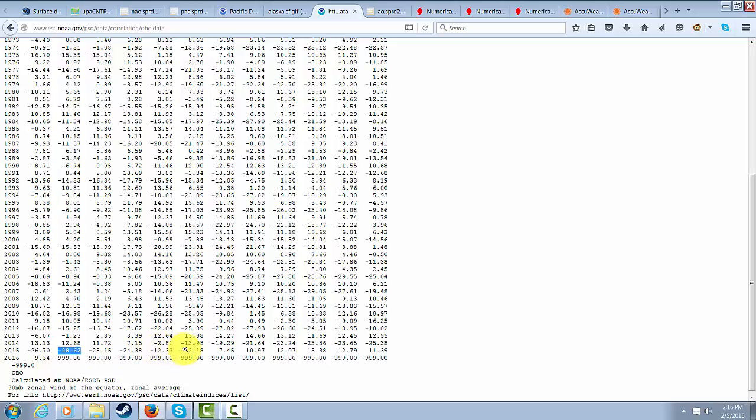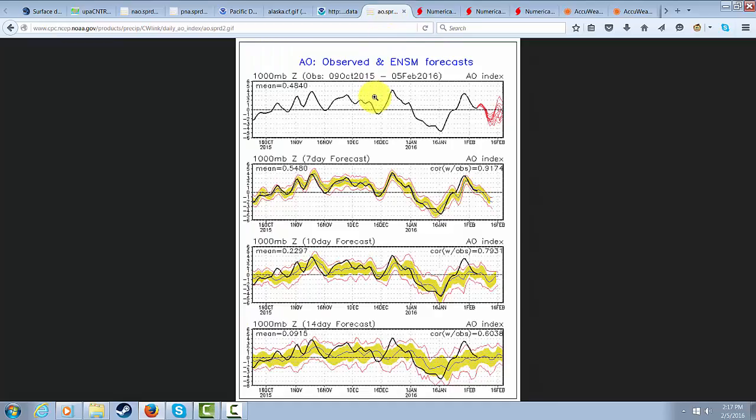The QBO started to increase, and it's much higher in the fall here than it was in the winter. But now, as you see, we have a value less than 10. It looks like it's been on a downward trend since October, so a weakening QBO could also help a little bit. But this is still not the biggest factor. The biggest factor is the AO. You see the AO here in the middle of next week really, really tanks.